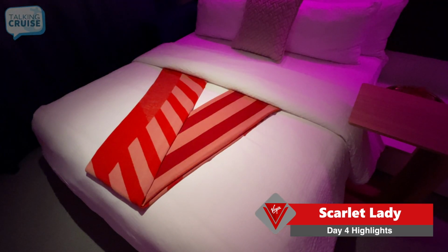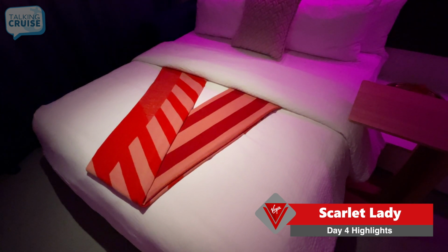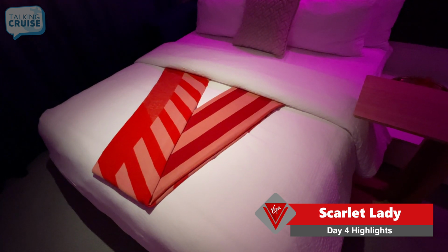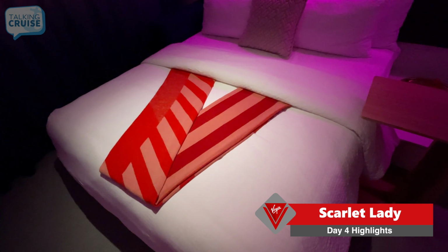I just came back to my room quickly, and I noticed that they had turned down the room, and there's the bed throw in the shape of a V. So that's pretty cool. I guess this might be to do with the Scarlet Night that's going on this evening.